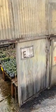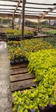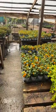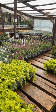Hi there. Oh my goodness. Come and look at this, Leanne. Oh, wow. Wow is a very good adjective for a reaction. Look at all of these gorgeous, gorgeous plants.